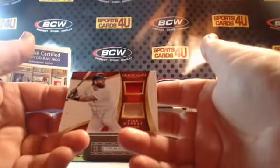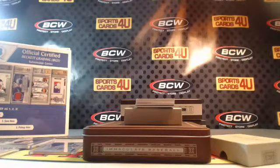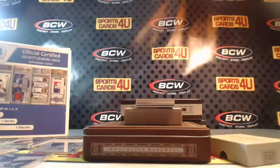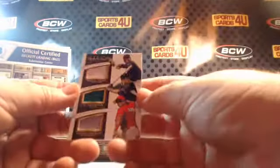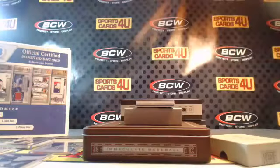Jersey bat. 22 out of 49 for the Red Sox. Mike Napoli. Three-color patch, red foil, 67 out of 99. For the Yankees, Robert Refsnyder. More random action. Triple jersey, 47 out of 49. Twins, Miguel Sano. Mariners, DJ Peterson. Phillies, Maikel Franco.